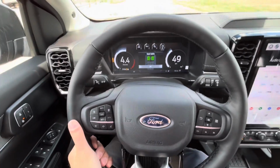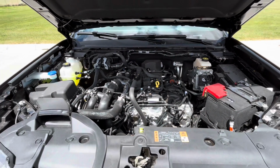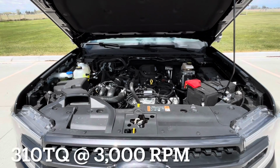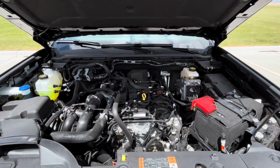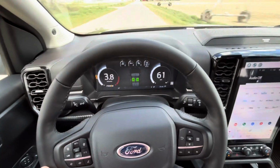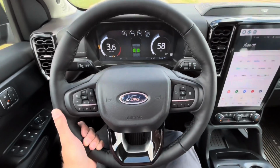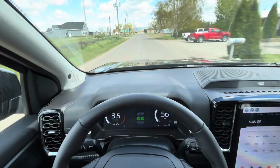This 2.3 liter single turbo EcoBoost engine does make pretty good power, about 270 horse at 5,000 RPM and about 310 pound-feet of torque at 3,000 RPM. So even giving it full throttle right now at 47 miles an hour, it gets up to speed fairly well. We are at almost 4,000 feet of altitude, so vehicles just don't make full power up here, even if they're turboed. But I do want to mention, this is about the driving characteristics.